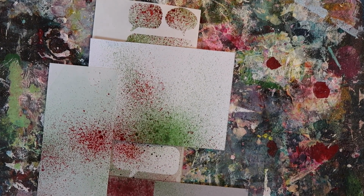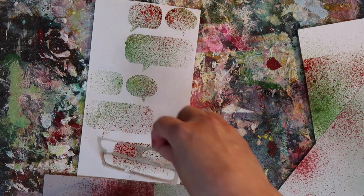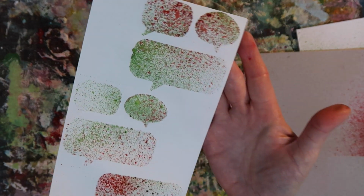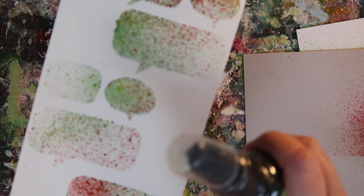Let's see how this one looks. Oh, I hope this one's tidy as well. Yay! There we go. That is my stenciling using 2 different colours of mist. That will take a little bit to dry. And again, the closer you go with the ink, the wetter it will be.